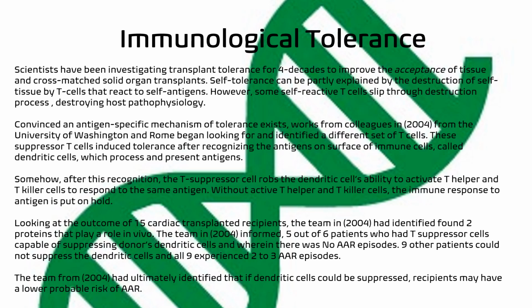At the same time, the team was looking at the outcome of 16 cardiac transplant recipients. The investigators had identified two proteins that play a role in vivo. The team found that 5 out of 6 patients who had T suppressor cells capable of suppressing donor dendritic cells had no evidence of acute allograft rejection episodes. 9 other patients could not suppress the dendritic cells, and all 9 experienced 2 or 3 AAR episodes. The team from the early 2000s ultimately identified that if dendritic cells could be suppressed, recipients may have a lower probable risk of AAR.